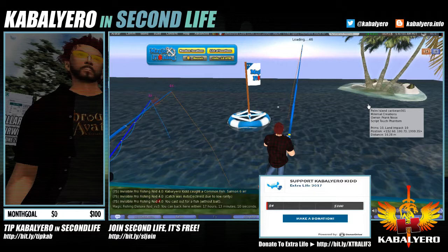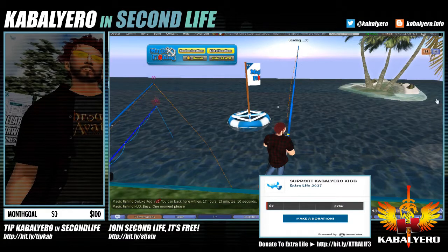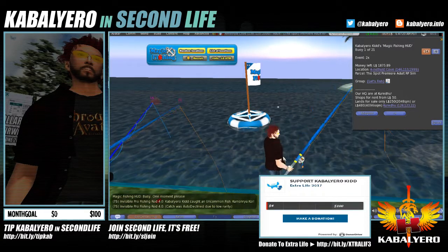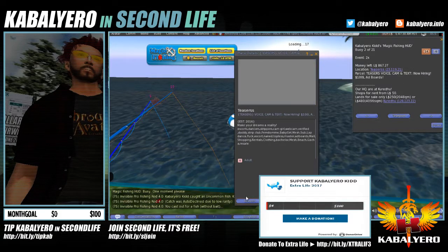Okay, so it says here magic fishing rod, you can come back here within 17 hours. Okay, so I guess I need to move to a different location. So I was here in Amethyst Cove. Well, I'm still here in Amethyst Cove. I need to go to a different area. Let's go to Teasers. Okay, let's teleport to Teasers.